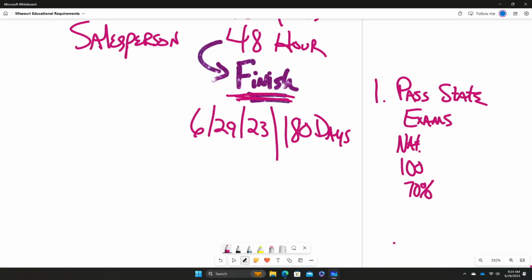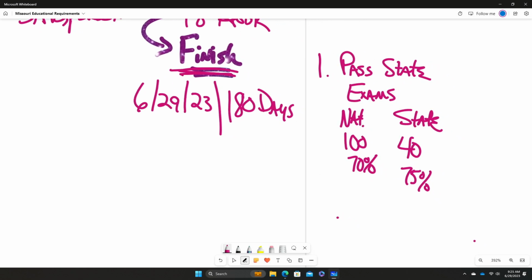Now again, we're on the Missouri state specific information. There's a state part of the exam, 40 questions, you have to make 75%, okay? So you have to get 70 right here, and you have to have a 75% pass rate, and we could use our little T formula to figure out how many questions you have to get right. It's right around 30, but we're not going to do that right now. I just want you to know those are the numbers, okay?